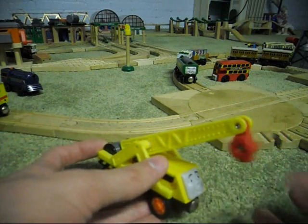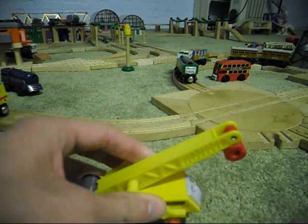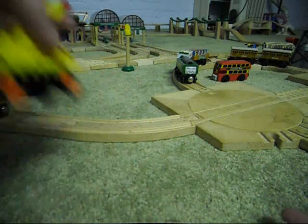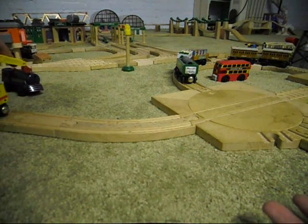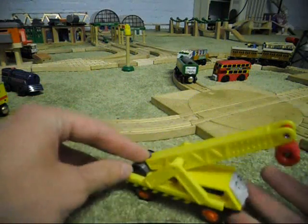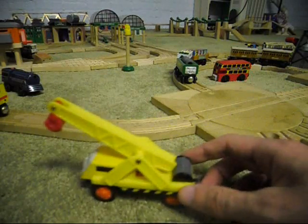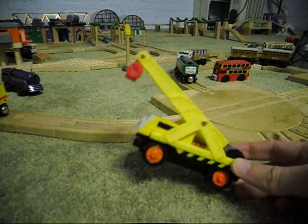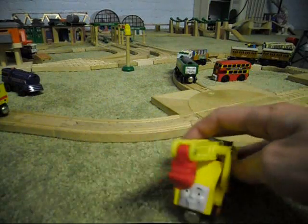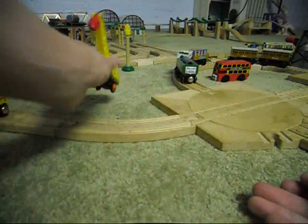Kevin has this hook, which can hold magnetic items. I don't have any particular ones on me. I'm just checking to see if that's magnetic, but yeah. Kevin is basically this crane that works with Victor at the Steamworks. He calls him Boss. Interesting. And, well, he just carries things. And that's all I have to say for Kevin.